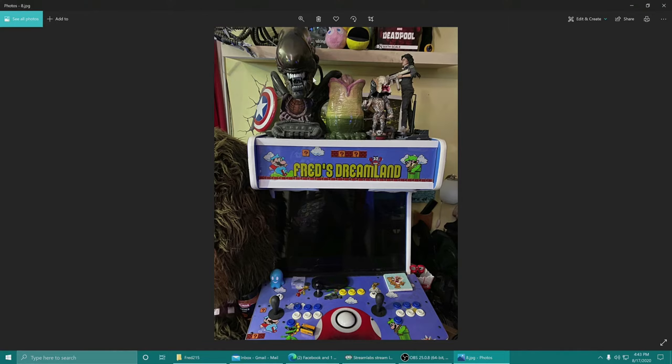Oh, it's cool. We got Alien. We got Predator. We got Ripley. Facehugger Egg. Chewy. We got old school Nintendo arcade. Awesome. Six button layout. How many games you got in here? Captain America coming out the wall. Very cool.